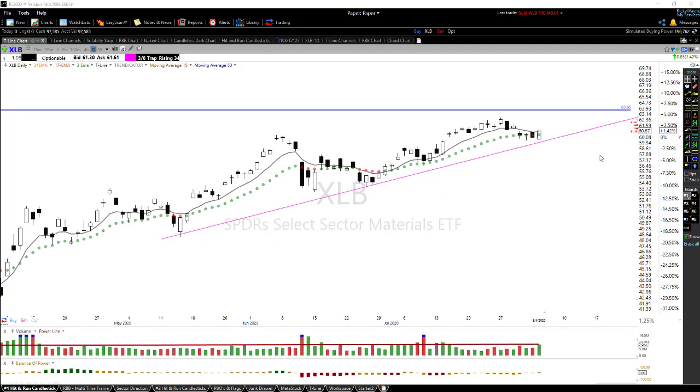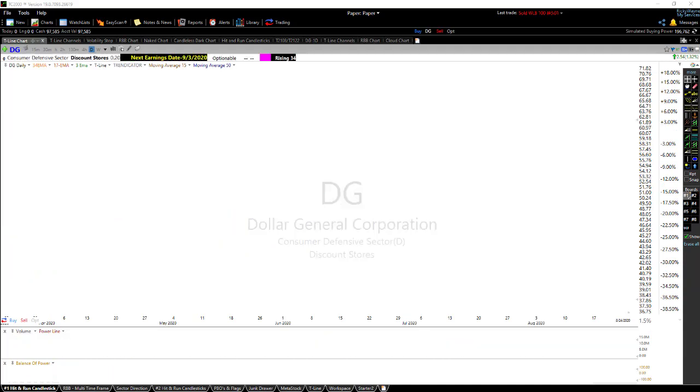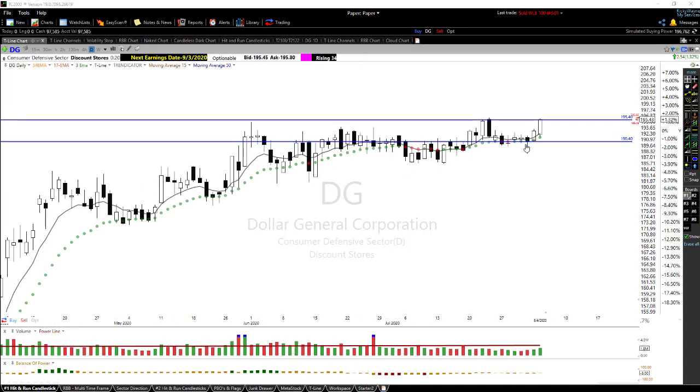Let's look for a 6350 target, and then we'll reevaluate once we get to that level on XLB. Dollar General, I thought for sure Dollar General was going to pop out of here yesterday. I watched it several times, and it just kept getting closer and closer and closer. But it just didn't pop out. But it did close strong.